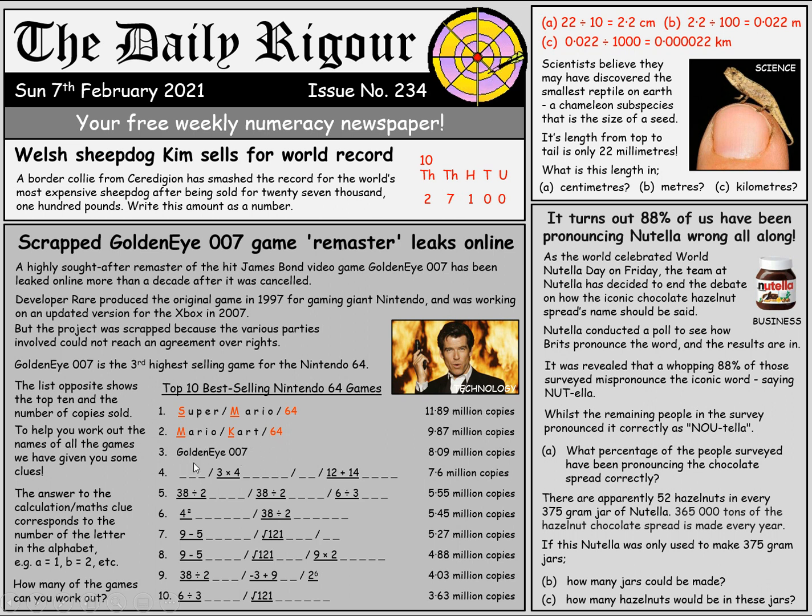So as we say, GoldenEye 007 is number 3. So number 4, we've got 3 times 4, which is 12, which is going to be the letter L. So 12 add 14 is 26, and of course the 26th letter of the alphabet is Z.